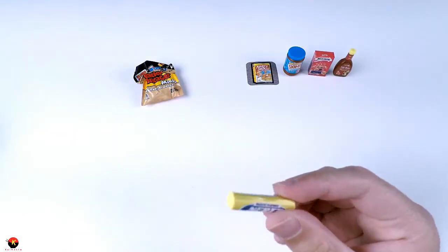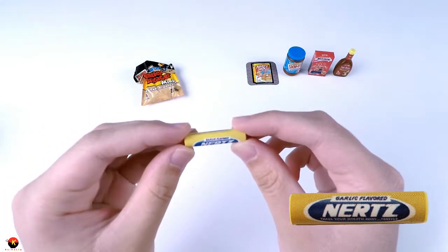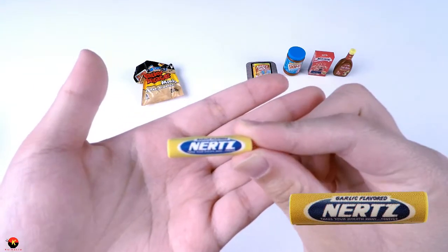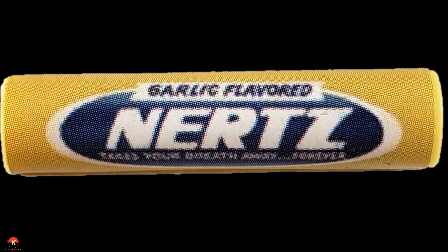All right, the next one we get is Nurts, garlic flavored. And so this garlic flavored Nurts, it's a parody of Certs, which is a mint flavored sort of little candy. And it says garlic flavored, takes your breath away forever. And that's kind of true with eating garlic.